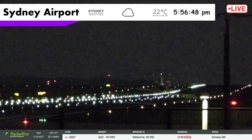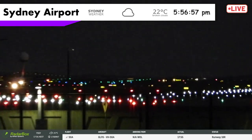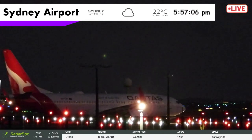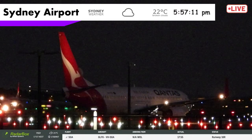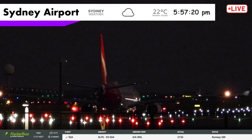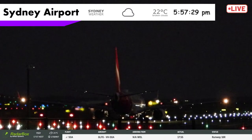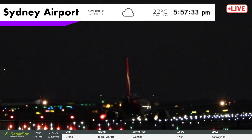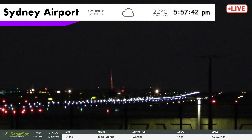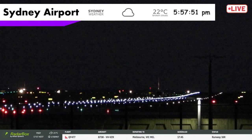How that looks. That might be a bit much, sorry. Bump it down. And then bump it up again a little bit later on. So, Qantas Boeing 737, readying for takeoff, 16 right. Disappearing off into the dark.